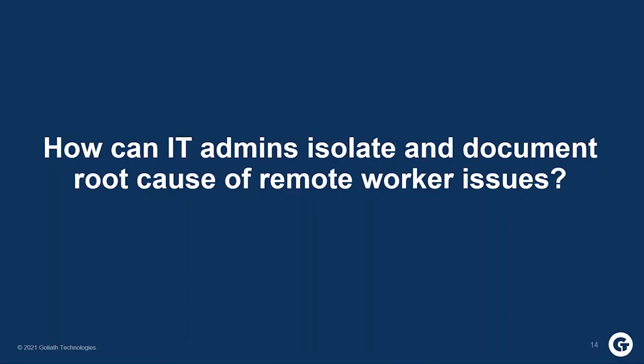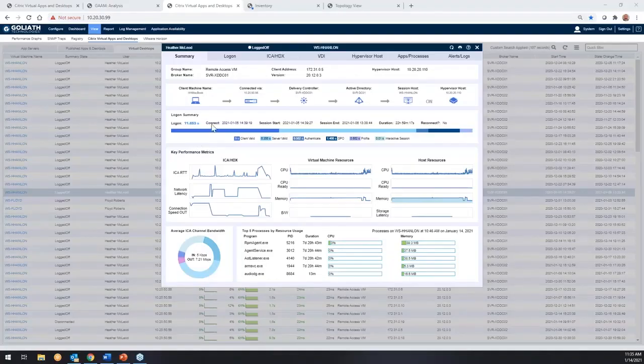So there are a couple of different ways to isolate the root cause of performance issues. There are so many different aspects of delivering a great end user experience that it could be the home network, as we just talked about, but it could be a number of different areas.